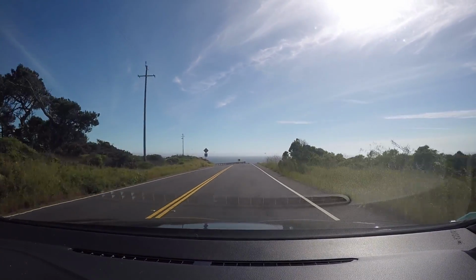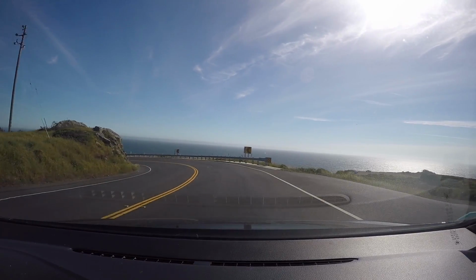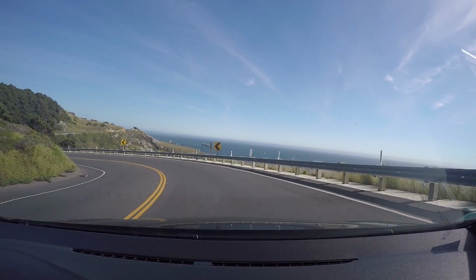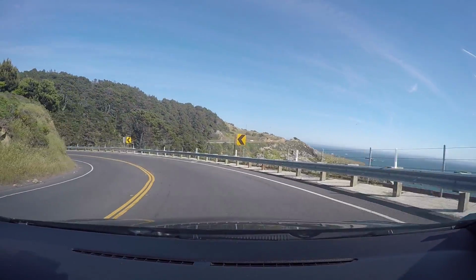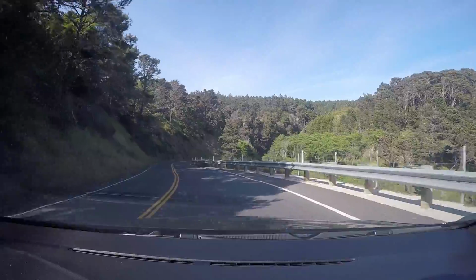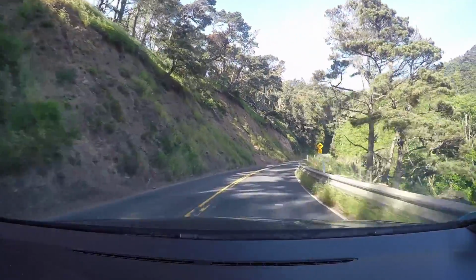For now, let's just enjoy the absolute masterpiece that is California Highway 1 with the incredible ocean vistas, followed by occasional cuts inland to go through some wonderful forestry, before going straight back out onto the incredible ocean vistas again.